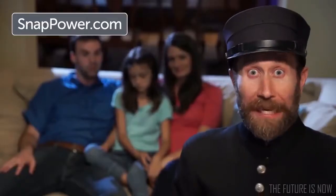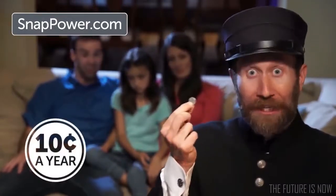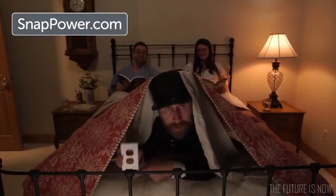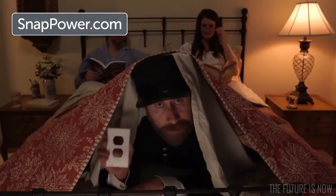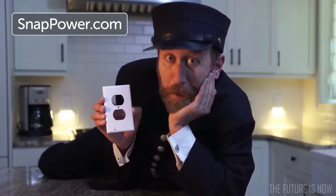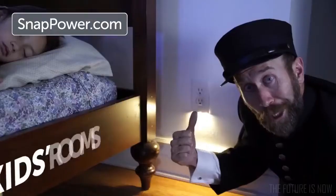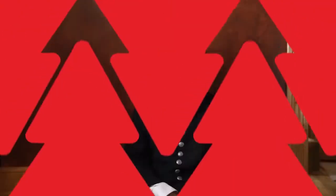And for all this ease, you'll pay just 10 cents of energy for the entire year! And because they're LEDs, not bulbs, they'll last for decades. That's right. Instead of 25 weeks, these little beauties will last 25 years. Use them anywhere and everywhere to see what you need to in the dark. Hallways, stairways, bathrooms, kids' rooms, bedrooms, kitchens, countertops, muffin tops.